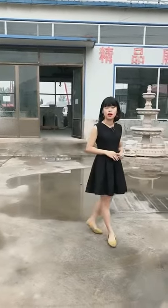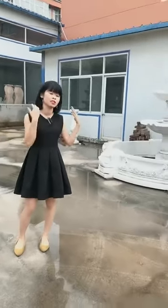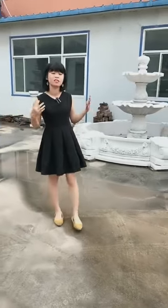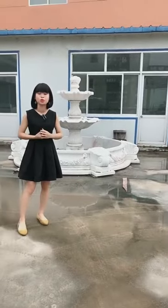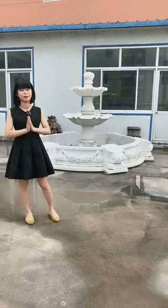Okay, let's move to our topic today. I have 2 steps. Step 1 is in here. I will show you some of the carving stuff in here, and standing next to it, you have a clear idea of how big it is and how it looks. And step 2, I will show you around the workshop to show you how the production is. So let's move to step 1.